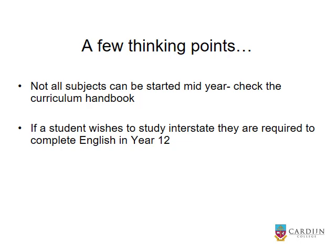As well as that, we always like just to make parents aware that if a student wishes to study interstate, they're required to complete English in Year 12. And there's a number of other little fiddly requirements out there depending on where the student's looking to go, whether they're looking to move into a particular course or institution, whether they're looking to go into the military, anything along that line. So we always encourage that when talking about future pathways with students, you take the time to have a bit of a look at what that might look like and if there's any particular requirements that would be worth investing in now.